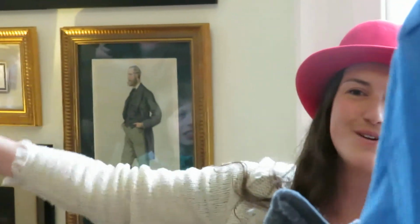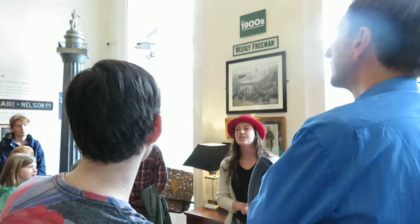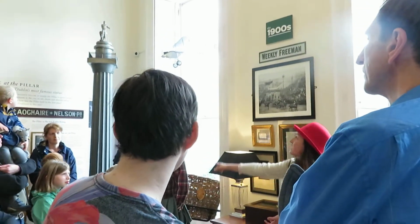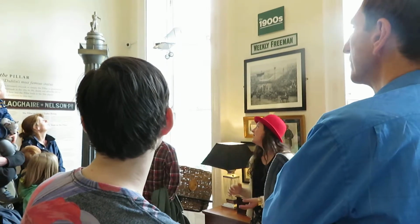Now, when it was built, it was the tallest structure here in Dublin city centre. He commanded a great view over the entire city. For a small fee, you could actually go inside, climb up to the top, and there was a viewing platform up on top there as well.